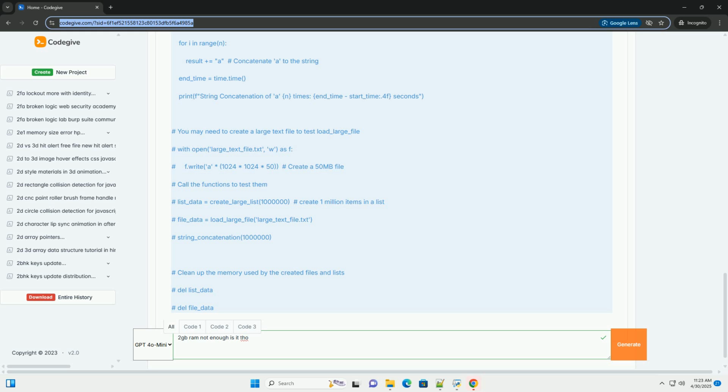Use a lightweight browser. Consider using a browser that's known for being less resource intensive, such as Pale Moon or Brave, with ad blocking enabled. Avoid Chrome if possible. Limit browser tabs. Avoid opening too many browser tabs simultaneously. Close tabs you're not actively using.